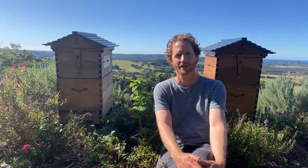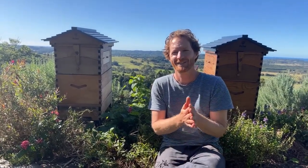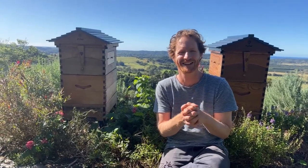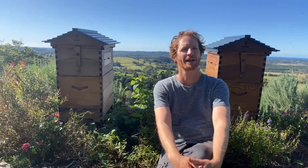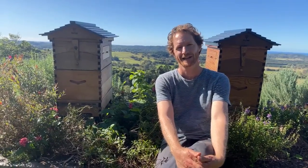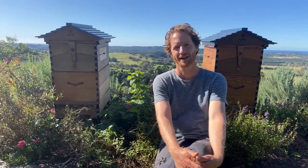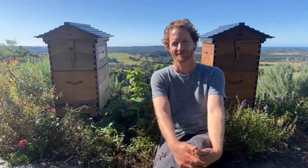Great. Jill's asking, does colour matter at all when painting the hive? The answer is no, bees don't care. Your neighbours might. But have a little think about if you do really have hot summers and your hive's in the sun, then you might want to use some lighter colours so the hive doesn't get too hot in that summer sunshine.